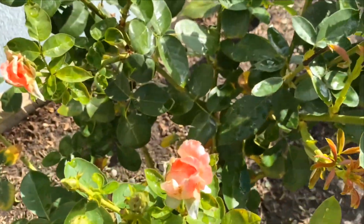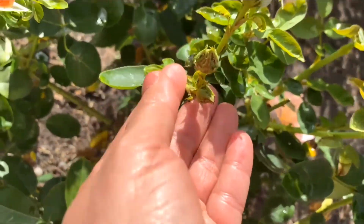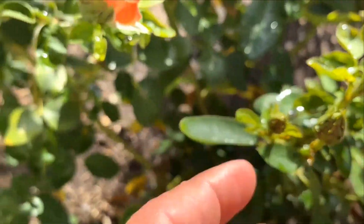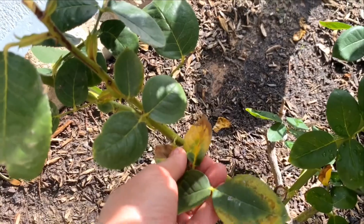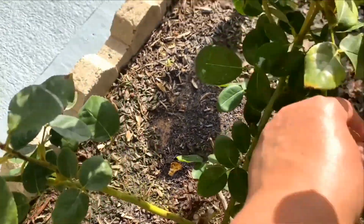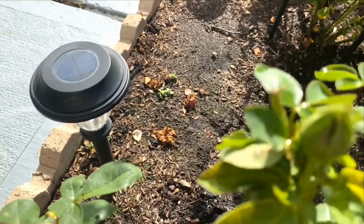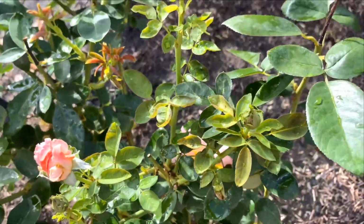But you can see, this is one here already. You can see a little bit burn here. For this damaged leaf, I just remove them from the plant. I'm getting here, I will get some flowers. They keep blooming, but they get burned out by the sun.